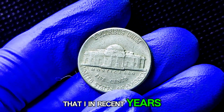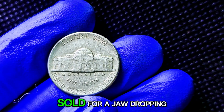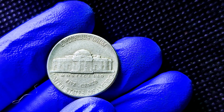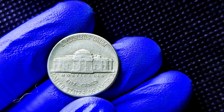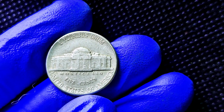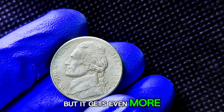In recent years, a pristine 1993 P nickel with full steps and a high grade sold for a jaw-dropping $657,000 at auction. That's not a typo. That's a house. That's a retirement plan. That's a luxury lifestyle built from a 5-cent coin, but it gets even more interesting.